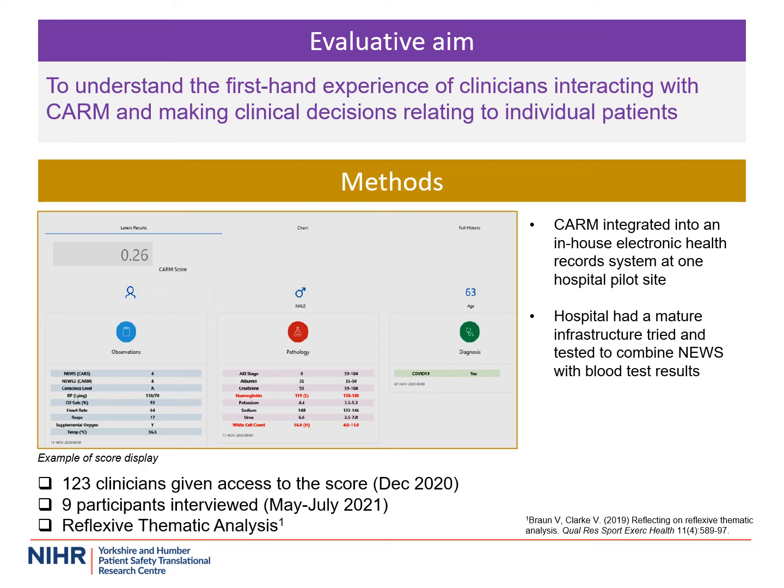Prior to piloting the score, iterations to it were informed by collaborative workshops and focus groups with clinicians, patients and their carers at 2 hospital sites. Then in December 2020, around 123 members of clinical staff, which included medical consultants, specialist registrars, consultant intensivists and critical care nurses, were given access to the score. And this included guidance on how CARM can be used and links to various support material.